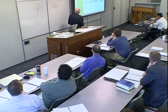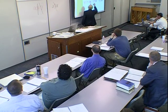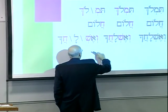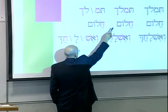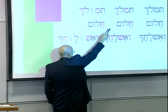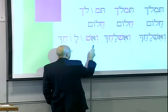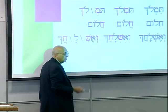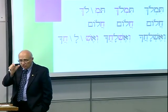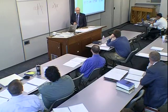All right? Because in looking at that, there's one other way of figuring this one. See, a little bit easier than the other one up there. Because a hirik can be long and it can be short. And if you take it as short, it definitely is in a closed syllable. And that turns out to be short up there. But this one, the segol, is a short vowel. Remember your chart where it shows it. It is a short vowel.